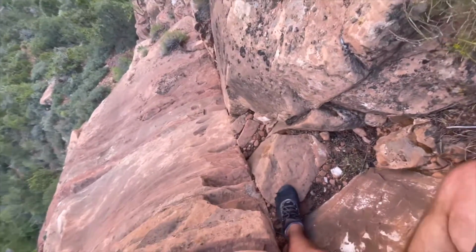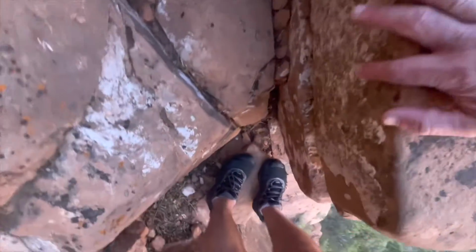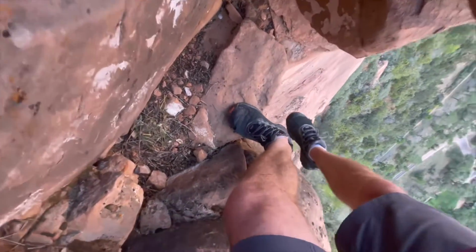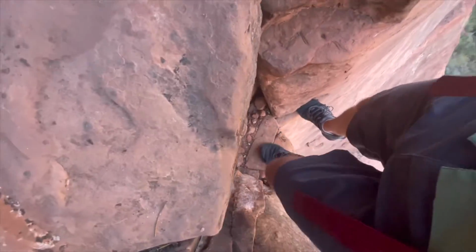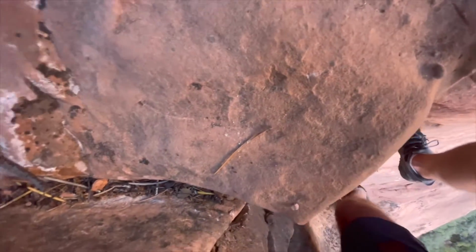This is steep. I mean, it's pretty steep right here. I like to turn around for this one, and there are Moki steps carved in the rocks here, but it's nevertheless a little bit hairy. There's no doubt about that. No, I'm not talking When Harry Met Sally or anything like that either.